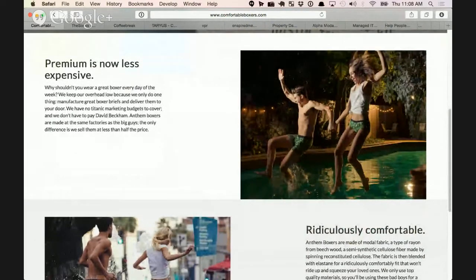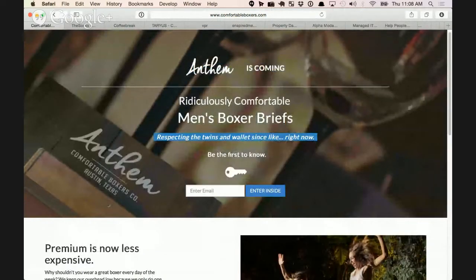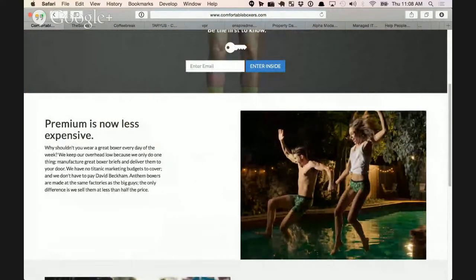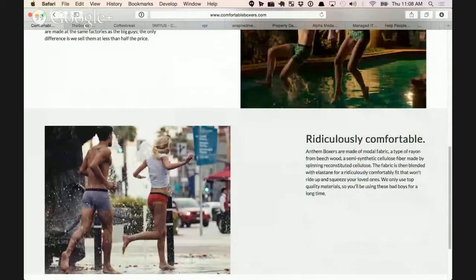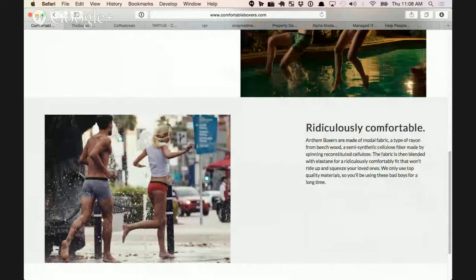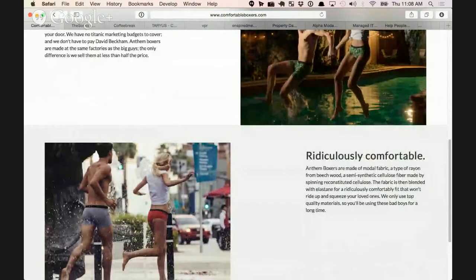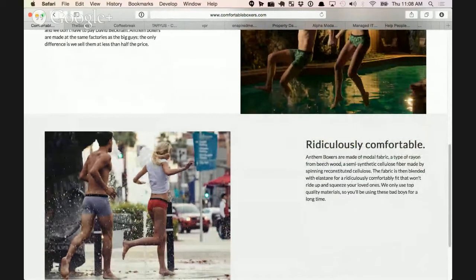So now going through the rest of the page. It says premium is now less expensive. I might say premium comfort is now less expensive, because that's really your brand, you're focusing on the comfort. You've mentioned it a few times, ridiculously comfortable. You have comfortable boxers in the URL. I might change this headline to say premium comfort is less expensive. And then the second headline, I know you're going to say, oh, I already mentioned comfortable here. It's really two separate points. The first point is talking about the expense, and the second point is talking about ridiculously comfortable, and then you list some of why it's ridiculously comfortable.